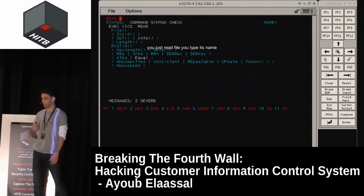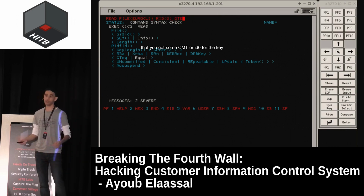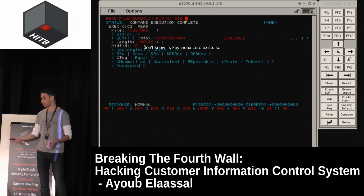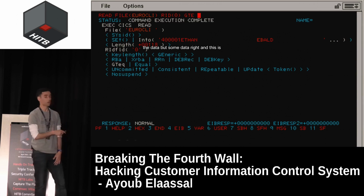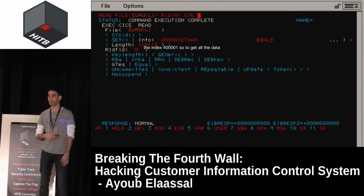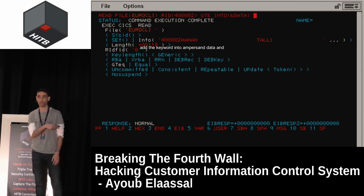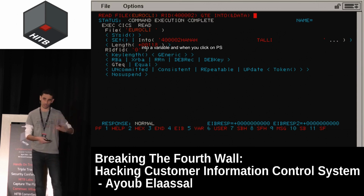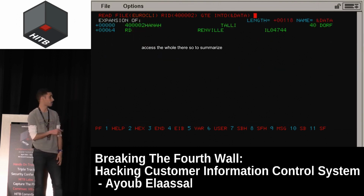So for instance, if you want to read a file, you just read file, you type its name that you got from CMT, RID 0 for the key index that you want to read. Obviously, we don't know if key index 0 exists, so we just add the keyword greater than equal. And we get, well, not all the data, but some data, right? And this is the index, 400,001. So to get all the data, we need to store it in a variable, so we add the keyword into ampersand data. And it stores the value that is returned into a variable. And when you press PF5, which is the variable panel, you can access the whole data.